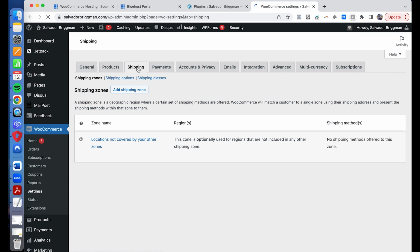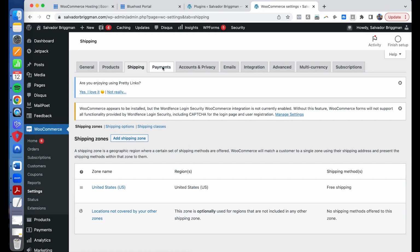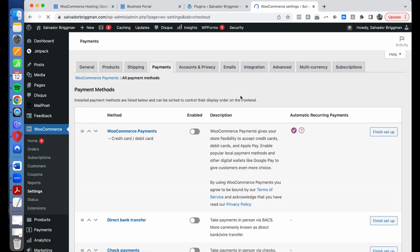You also have this item, which is shipping zones. Should be a geographic region where certain sets of shipping methods are offered. So again, shipping is going to really vary depending on where it is that you're shipping your products out to. Definitely would also recommend, if you can, to work with a fulfillment company, particularly if you're trying to do massive quantities of orders, or you have even a minimal volume of orders, but on a recurring basis. It's going to help you a lot.